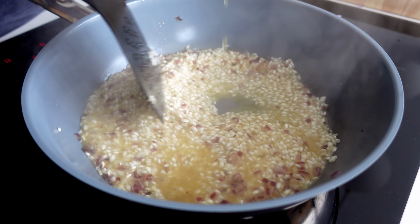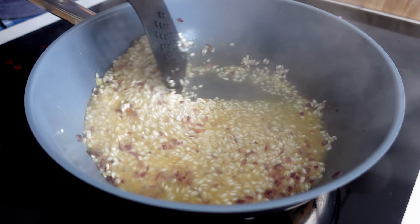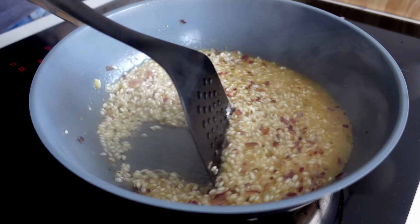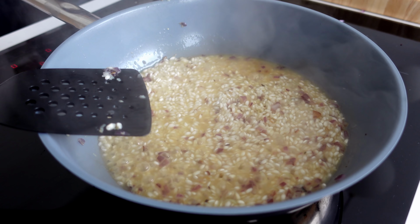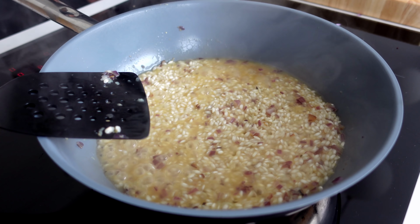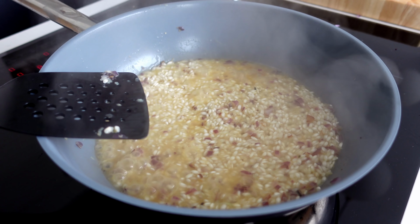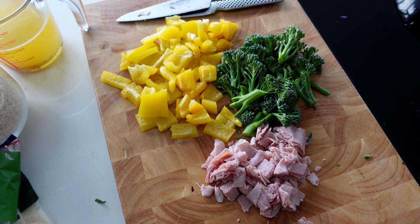The next thing we're doing after leaving the rice to cook ever so slightly for a couple of minutes is we start adding the stock water, and we end up using about 1.5 litres of stock. We add it, allow it to simmer down and let the risotto rice soak up the water, and then we slowly add a little bit more every few minutes.